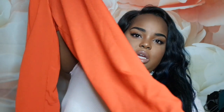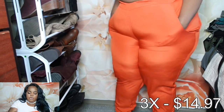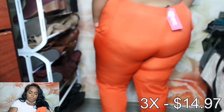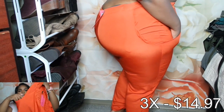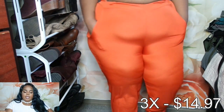And the next thing I got was this. I love this color, which is why I picked it out. And it's these orange pants that are kind of scrunchy at the bottom, and they're a very, very lightweight material, not really too see-through, but kind of see-through. The pockets throw me off because it has pockets in the front and then they go into the back too. So I don't know what type of effect that gives.